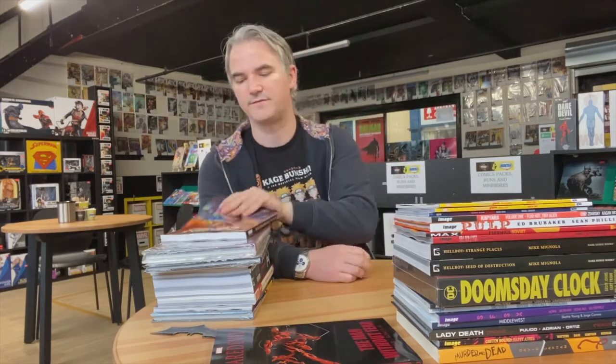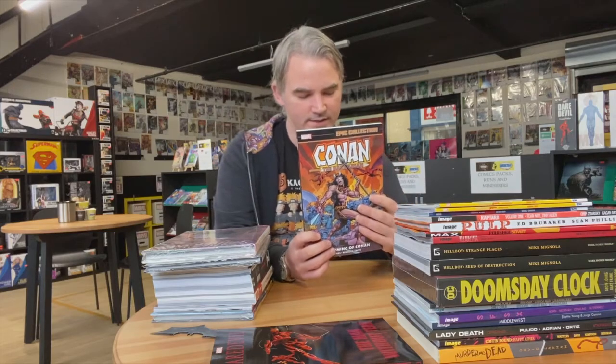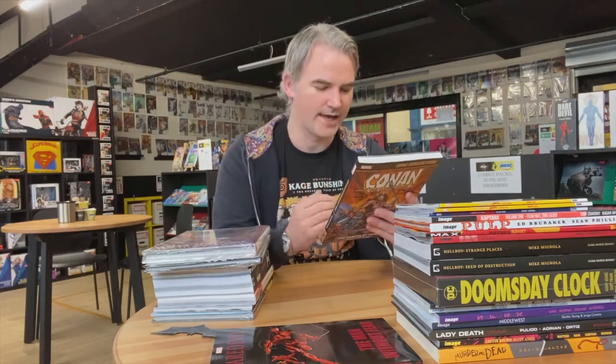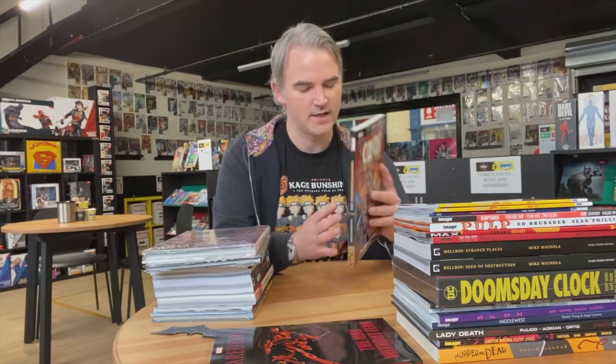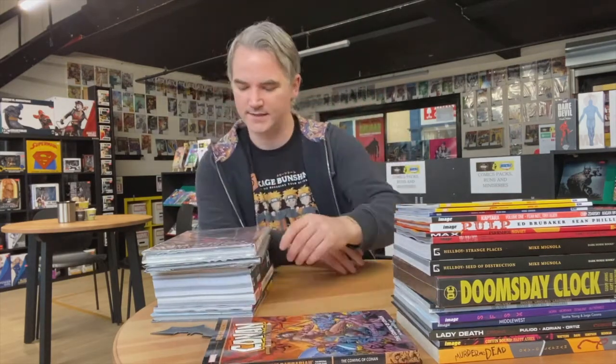Really, really great stuff. Marvel are starting to do these epic collections a little bit more, certainly with regards to Conan, since they recently got the license back. So this is essentially going right back to the start, back when Roy Thomas kicked things off with Conan. It was Roy Thomas on writing and Barry Windsor Smith on art. So classic Conan tales there.